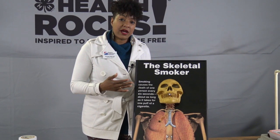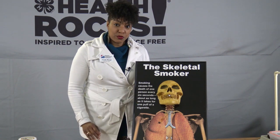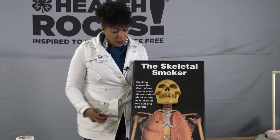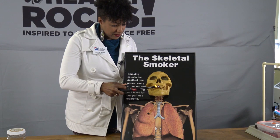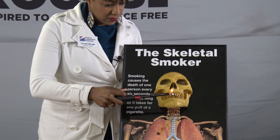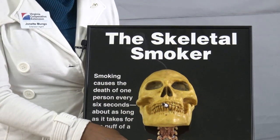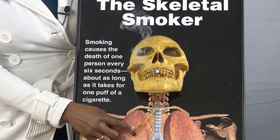Now, there is an apparatus behind my skeletal smoker friend here that allows him to breathe in and breathe out. So it's a hand pump. So I'm going to light it. Now keep your eyes here as our skeletal smoker blows out smoke and inhales.